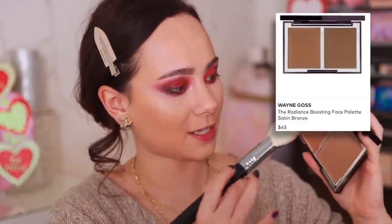I'm thinking though, this actually might be too warm for what I am doing for this look, so I'm gonna put this back. See, it's just too warm. Let me get something a little bit more intense. Yeah, so I actually think I want something a little bit more sculpted and unnatural, because our eye makeup is pretty unnatural today. So I'm gonna carry that over to my face so that it can be seen.